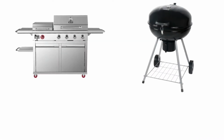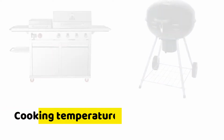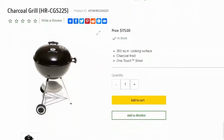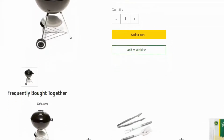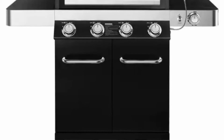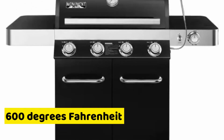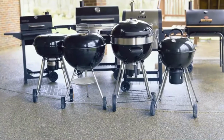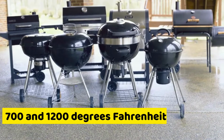So, the main difference between gas grills and charcoal grills is seen in their cooking temperatures. In general, charcoal grills possess the ability to reach much higher cooking temperatures than that of gas grills. Generally, to achieve the best cooking outcome, your grill needs to reach temperatures of about 600 degrees Fahrenheit. Charcoal grills are capable of a wide temperature range between 700 and 1200 degrees Fahrenheit.